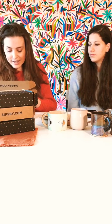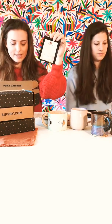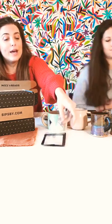So the first tea we have is by the Steeping Room, which is a local Austin brand. So it's a white tea with apple and holiday spice. This one smells so good, and we actually placed it last year too, and it was a favorite. So we're really happy to be placing it again for everyone who's new to us.